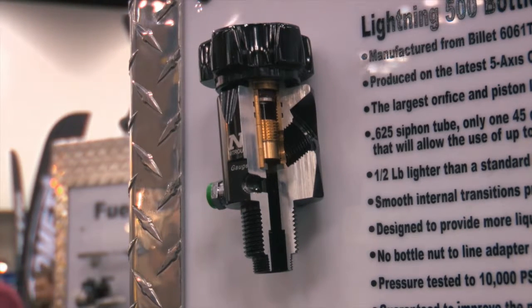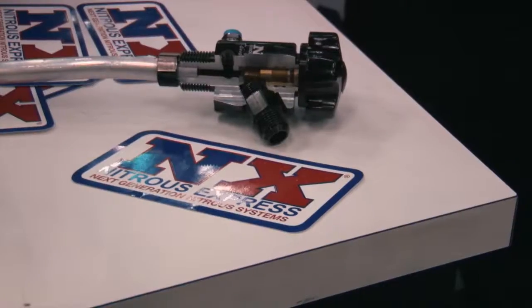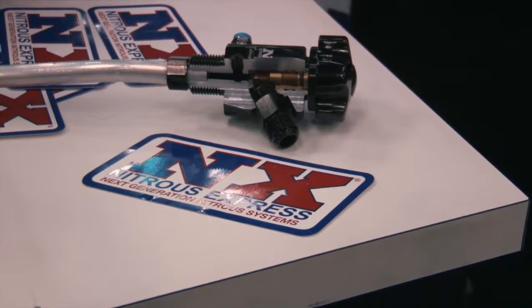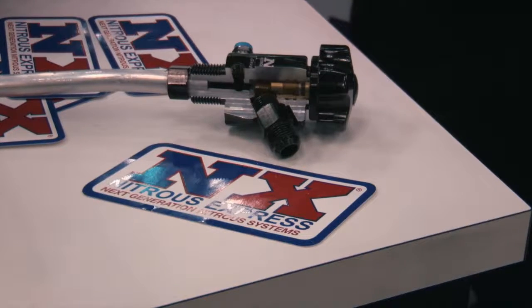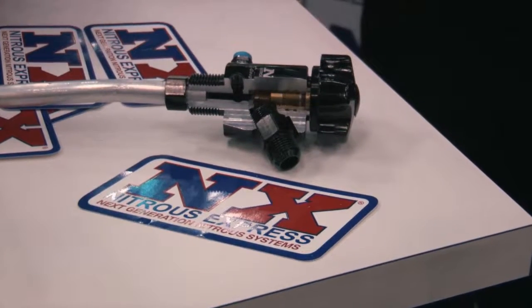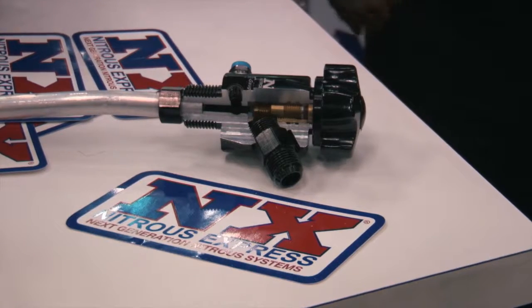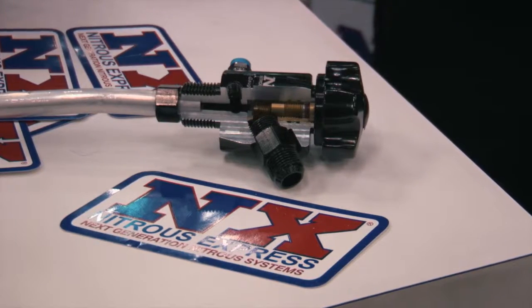What separates this from the pack? The Nitrous Express Lightning 500 bottle valve was designed from a blank sheet of paper to be the best bottle valve ever made. It has a 5/8 siphon tube, so it flows really well. It has a 1/2 inch internal orifice, and we designed it with 1/2 inch worth of piston lift.